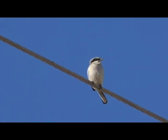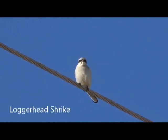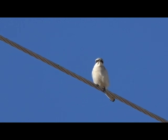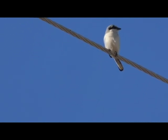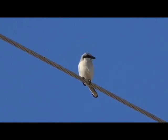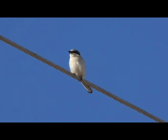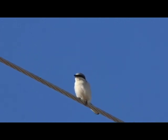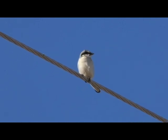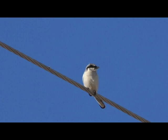So along Curtis Road, no caracara yet, but saw this loggerhead shrike up on this wire here, and I just love this bird. Also called the butcher bird. Looking for a lizard maybe that he can impale on a nail or a shrub spine for future eating.